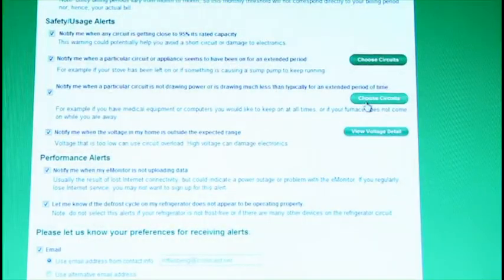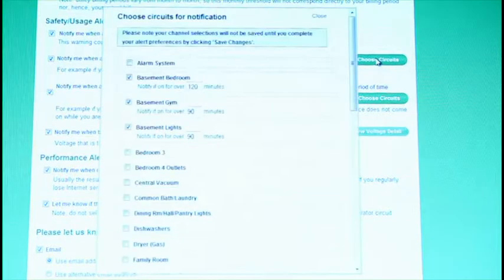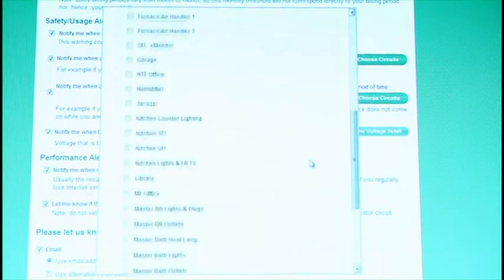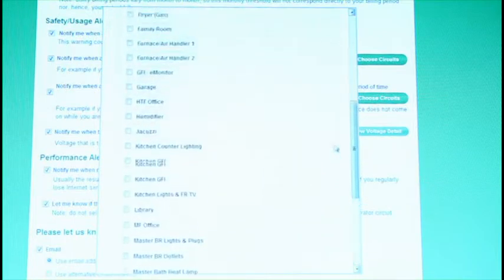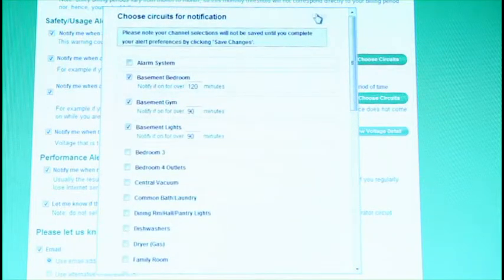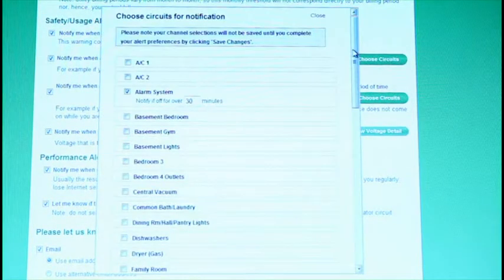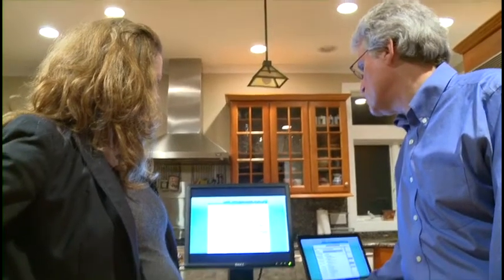There's a report card that doesn't show anything yet because I don't have enough data. There's a whole bunch of information, and then there are those alerts that I talked about, where I'll show you some of the alerts that I've got set up. I can be alerted when my bill goes over a certain amount, or any circuit goes over capacity. I've got a bunch of circuits that I want to know if they've been on for a long time. So the basement lights, the stove, those are things that I have looked at.